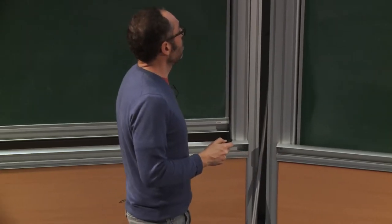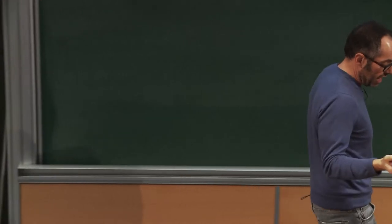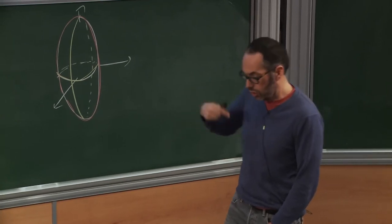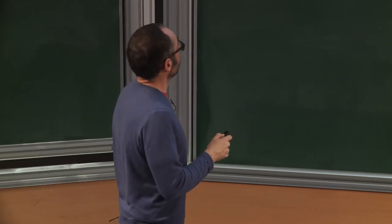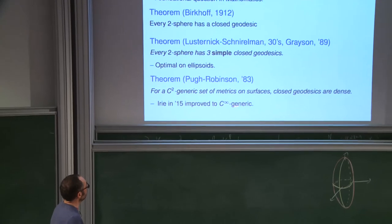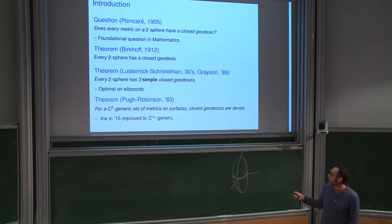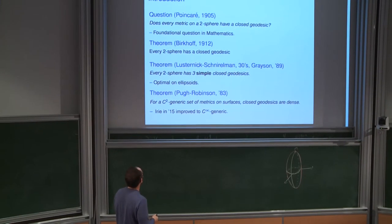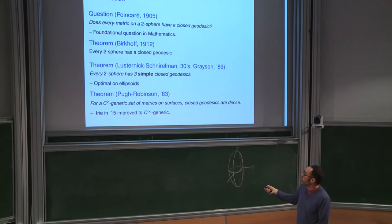From the point of view of existence, there's also an important result due to Pugh and Robinson. What they showed is that for a generic set of metrics on any given surface, the set of all closed geodesics is dense. Here, they prove this using the Hamiltonian point of view. They treat geodesics as periodic orbits of a Hamiltonian flow. And Irie, one of our co-authors, two years ago improved this result from C^1 generic to C^infinity generic. He did this using again the periodic orbit point of view, but also using a previous result in embedded contact homology due to Hutchings and some co-authors.